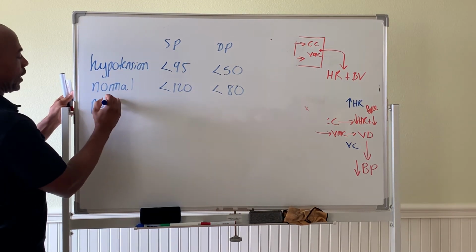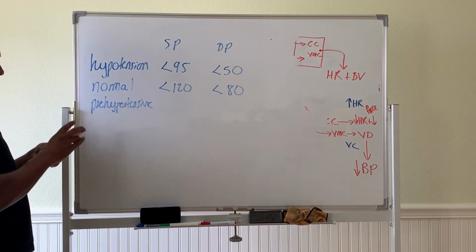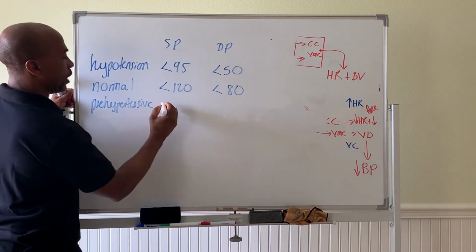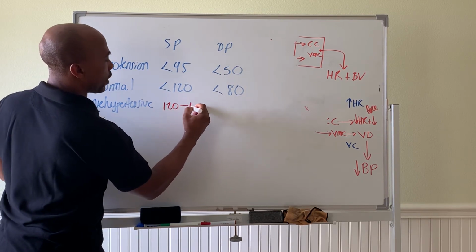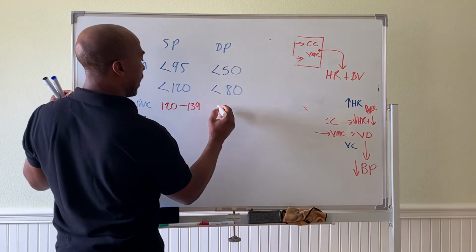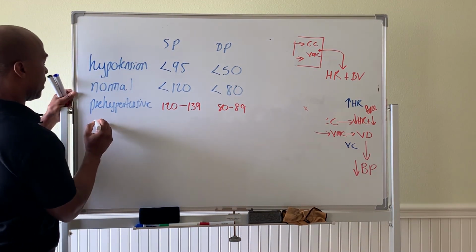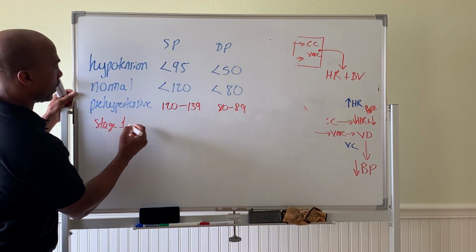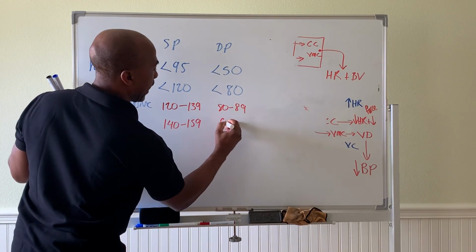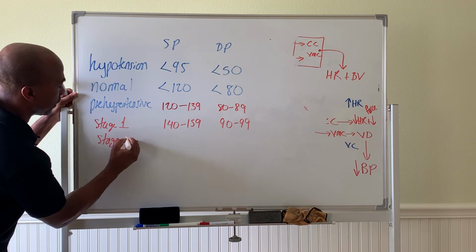You're said to be pre-hypertensive if your SP is between 120 to about 139, meaning you're in the early stages of hypertension. And for DP values, it's 80 to 89. Then you're in stage 1 hypertension if you're at 140 to 159 and 90 to 99.